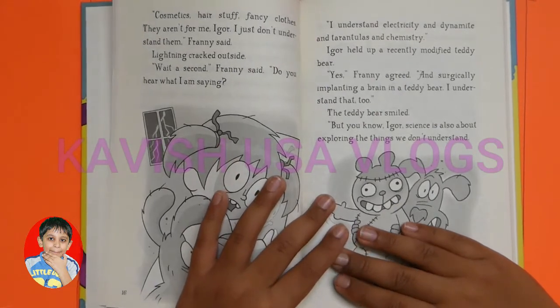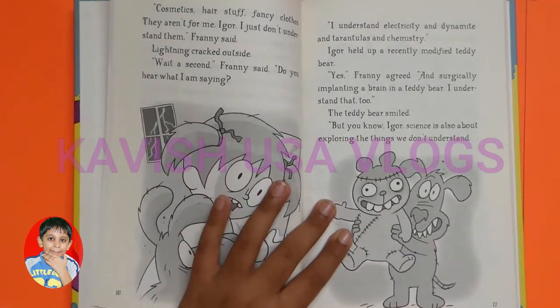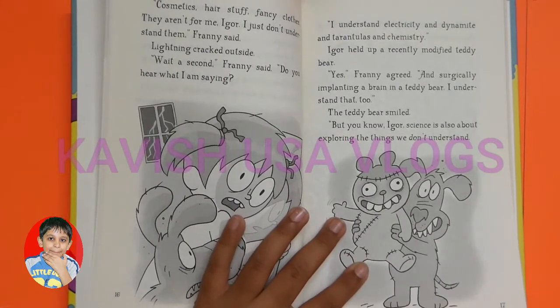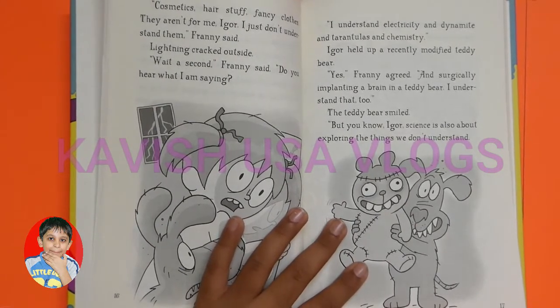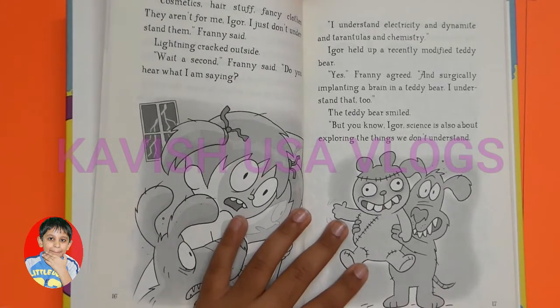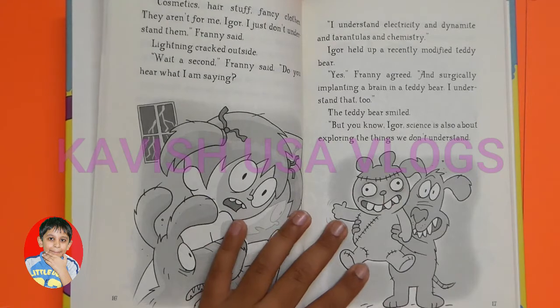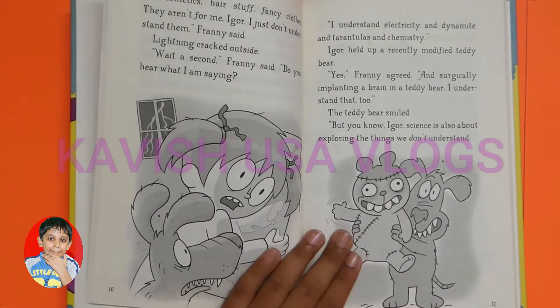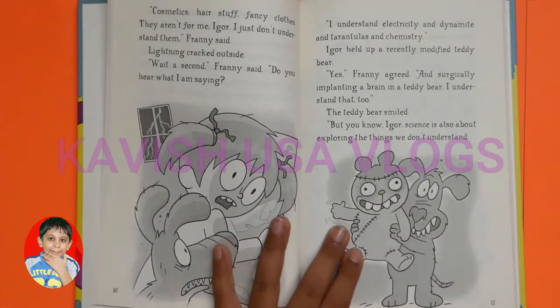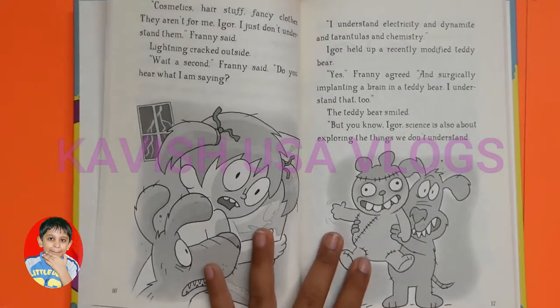"Cosmetics, hair stuff, fancy clothes, they aren't for me, Igor. I just don't understand them," Franny said. Lightning cracked outside. "Wait a second," Franny said. "Do you hear what I'm saying? I understand electricity and dynamite and translucent chemistry."